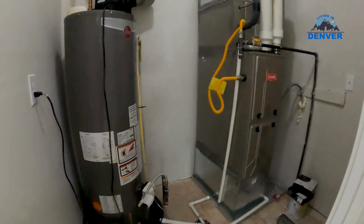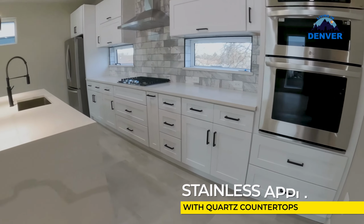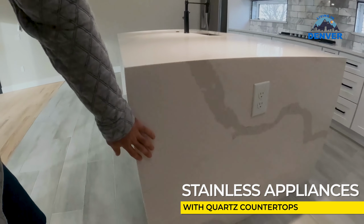One thing I did notice, I don't find an actual pantry. So I'm assuming that this closet that I just showed you is actually going to have to be serving a couple purposes. So not exactly sure how that would look once actually installed in the final product, but just want to point that out. Nice stainless appliances. Again, everything's nice and bright, light colors. Really like this quartz island, how it goes all the way down to the side.